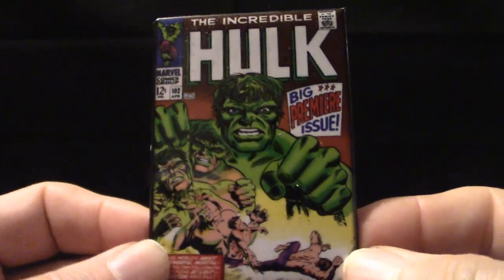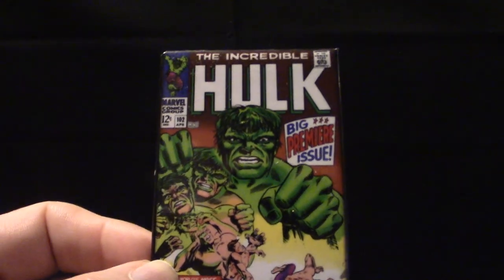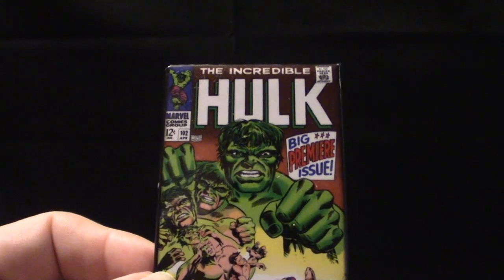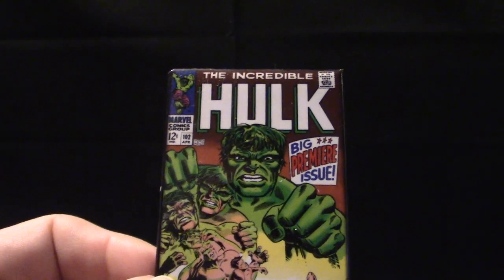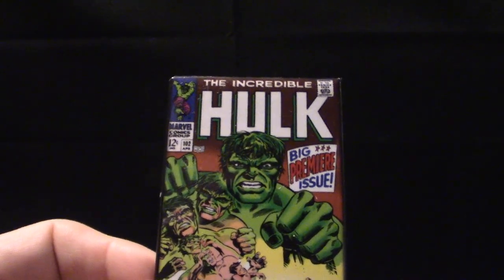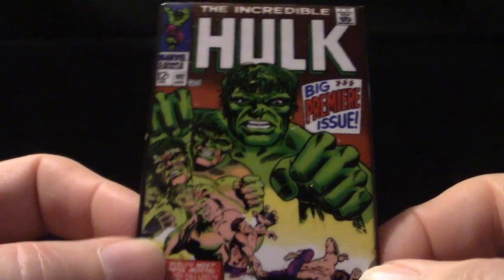It is the Hulk. Okay, it's my all-time favorite Marvel character. I'm thinking that they might be making another Hulk movie. I'm not sure what it's going to be based on. I'm hoping it's going to be the World Breaker Hulk, because he's a super badass. But anyway, this is the Hulk. All right, that's pretty cool.